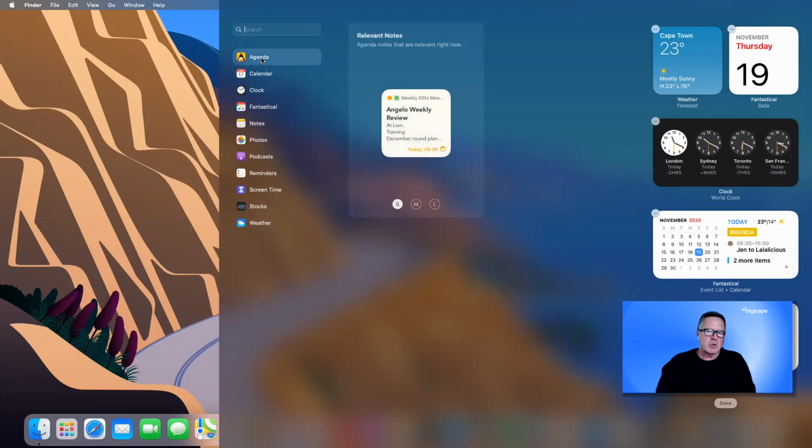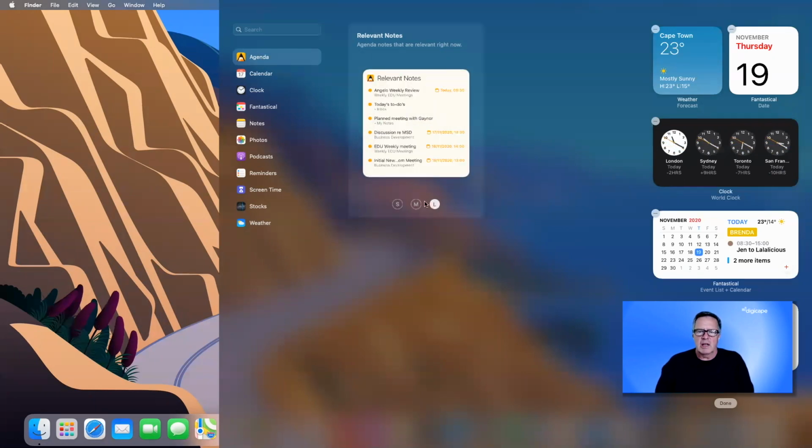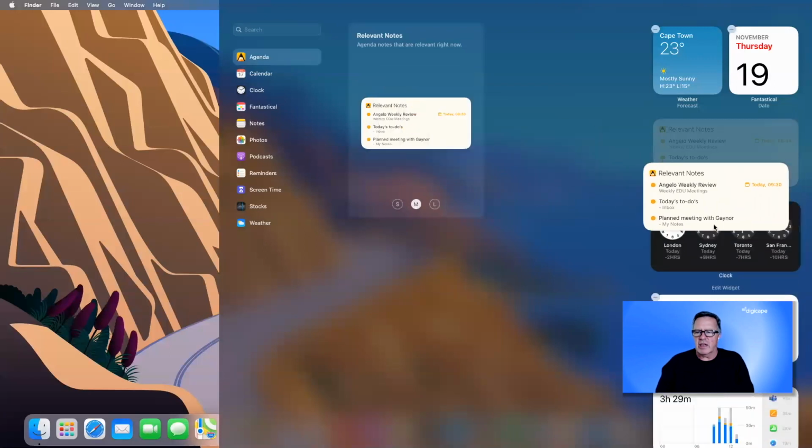So I have an application called Agenda, which is a note-taking application, but ties into your calendar. If you've got a meeting, you can create notes, tie them to a meeting, and then when that day rolls around, all your notes are there ready to go. They've got 3 widgets, a small, a medium, and a large one. And if I wanted to add any of these, I just drag them in here.